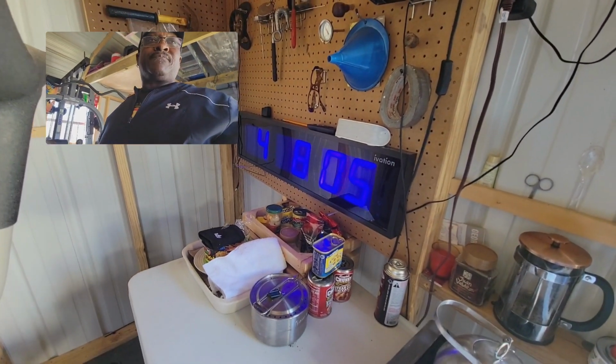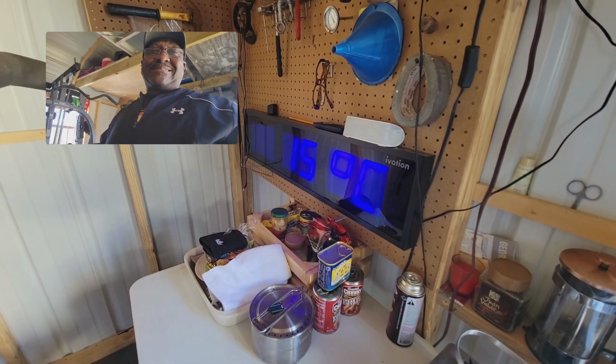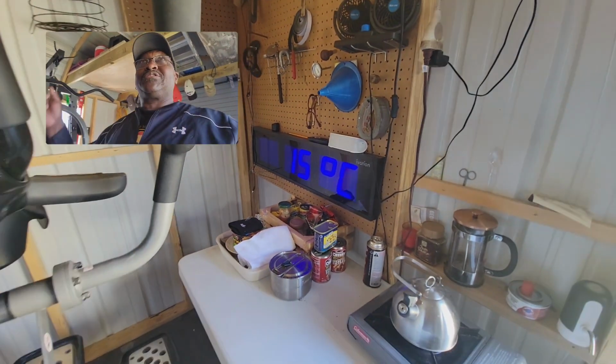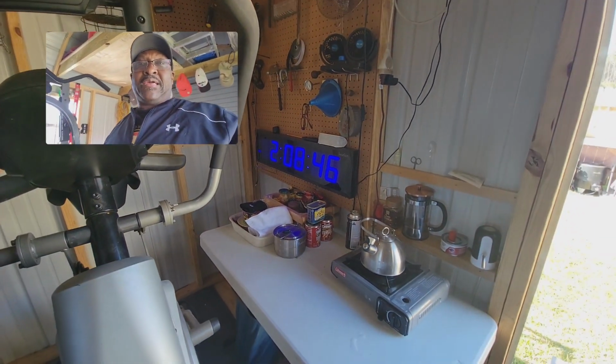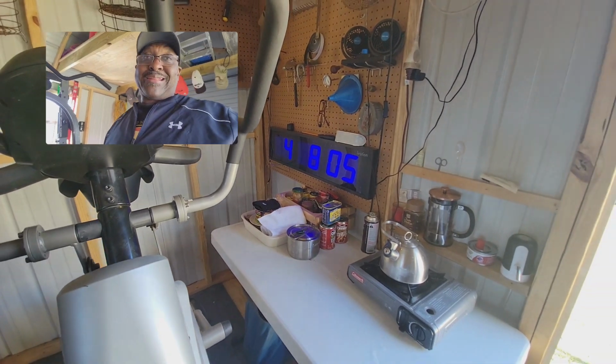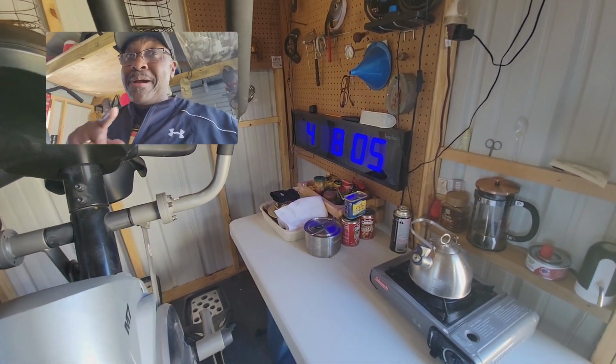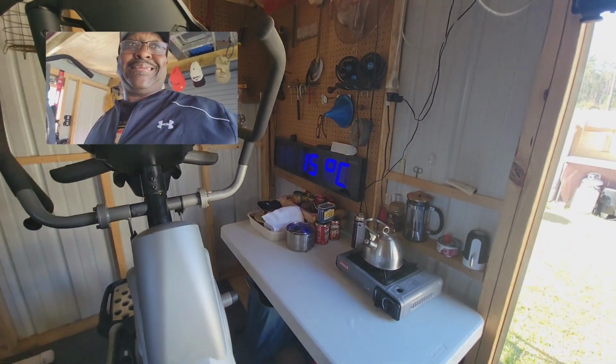Over here, I have one of my prized possessions. I have a clock. I ordered that from Amazon about a year ago. Right now it's not set right because when I cut this room off every day, the clock doesn't reset properly. But that clock, if I'm not mistaken, is about 120 bucks on Amazon. I don't remember paying that much for it, but I think I did.